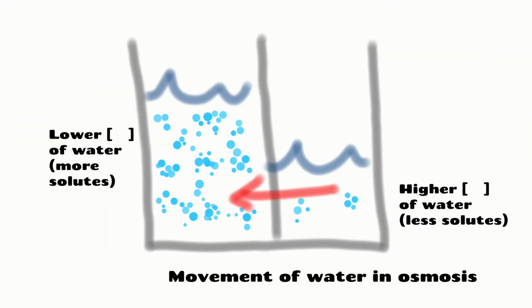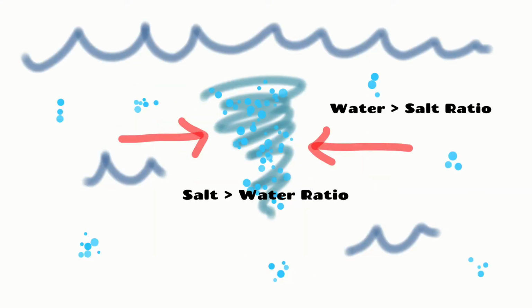The seawater around it then flash freezes due to osmosis, which is where water moves from a higher concentration to a lower concentration. The brine has a greater salt-to-water ratio, whereas the seawater is the opposite. The higher concentration of water from seawater travels to the lower concentration of water of brine.